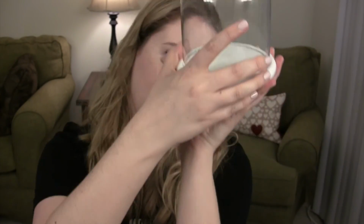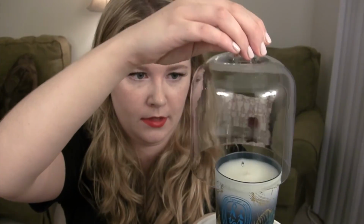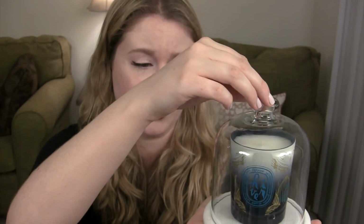And this was $29.95, which, you see things like this and they can get really pricey. So I thought this was decent. Basically it's a marble base and a glass jar, obviously. And I can store the candle like so when I'm not burning it. Isn't that cute? It fits in really perfectly.